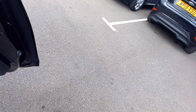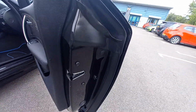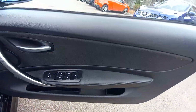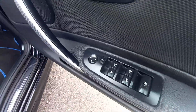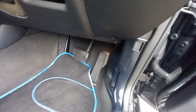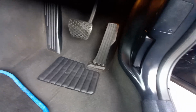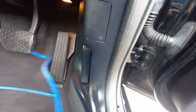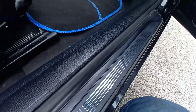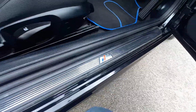Let's go to the front of the car. Driver's door. That door shut there is nice and clean. Same with that door card. There's nothing damaged at all. You've got the electric window switches there, and the electric mirror switch as well. The door shut's nice and clean. The foot pedals are all clean and nice. If we lift up the carpet here, we can see it's got the protector. It's all nice under there. That's the bonnet release there as well. Then we've also got this plastic and the rubber trim there. It's all nice, not worn at all. And the M Sport kick plate.